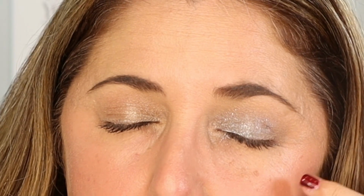So let me just show you here how this looks now that my mirror is out of the way. We have my mirror to show you Mirror. Here is Mirror, and here is Chiffon. Mirror and Chiffon from Victoria Beckham Beauty. What pretty one and done looks.